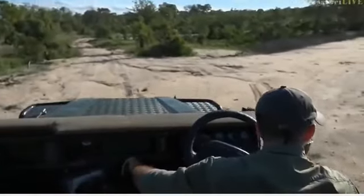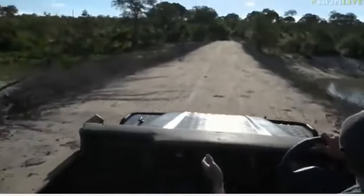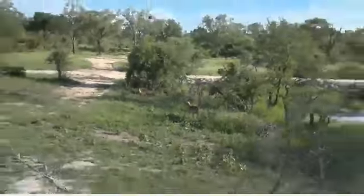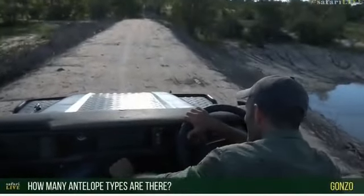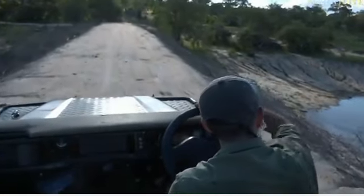Let's just go up here. We've got some impalas to the left. Hello, Gonzo. Gonzo, you want to know about the number of antelope species that we get here. There's that hovering beastly bird. I'm going to pretend that it is a vulture, I think. Can you see it, David? Yes. But it's flying too far away from us. It's huge. It is very unusual behavior.